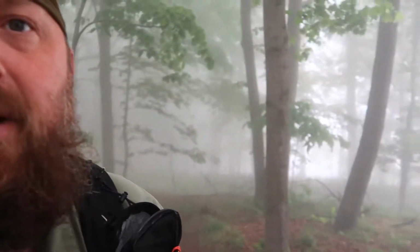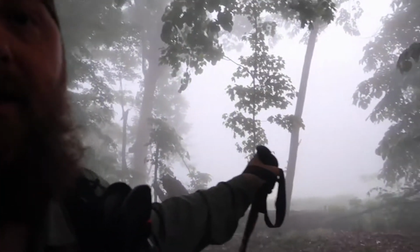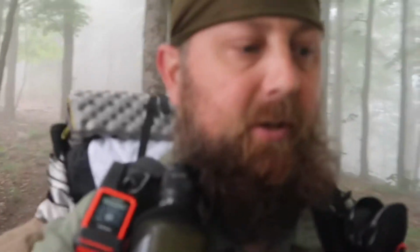That's a full pan. That view may not even be visible. That's actually a power line. Here we go. That's a power line out there. You can't even see out there, and that's not but 60 feet. There we go. So, it's a pretty dense cloud layer this morning. But it should burn off, hopefully, and we'll get some views.